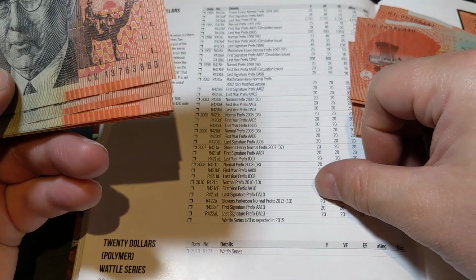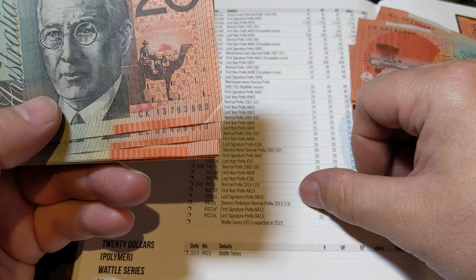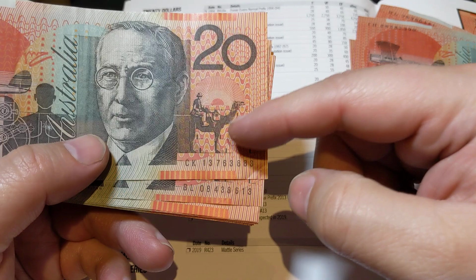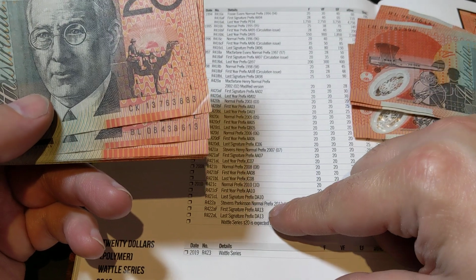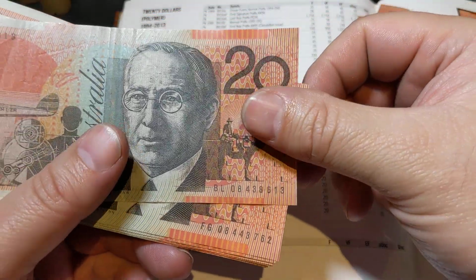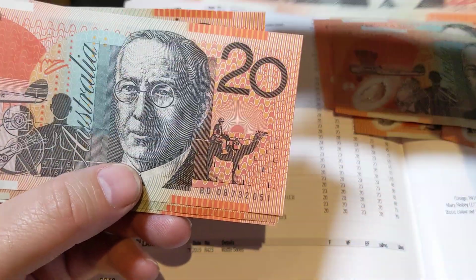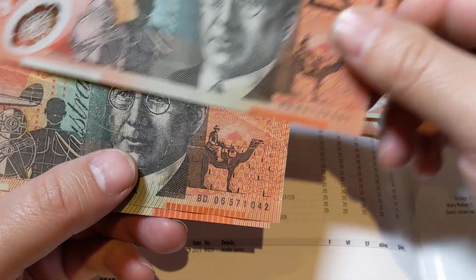CK13, so currently the 2013 notes are the last of this kind. So later on this year, in 2019, we're expecting the new model series to come out, and so these notes, being the 2013, will be the last of this kind. But what you're looking for is an AA or a DA. So just keep checking the serials, and just so you don't miss anything.